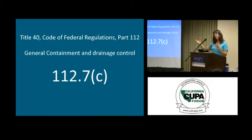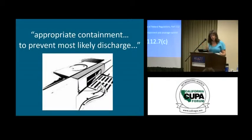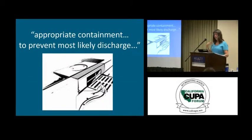Pretty much anything that you can think of at your facility, pushing a dolly around with a drum on it, that would be subject to general containment, etc. So, like I already said, it's appropriate containment to prevent the most likely discharge. And that concept, we're going to talk more about it in a minute, but what we're talking about here is we're not looking at the full capacity. What is most likely to release into the environment?